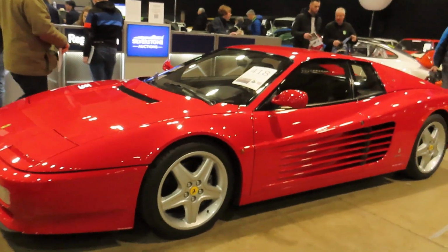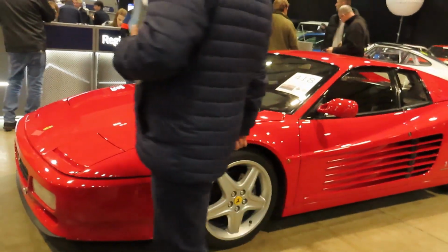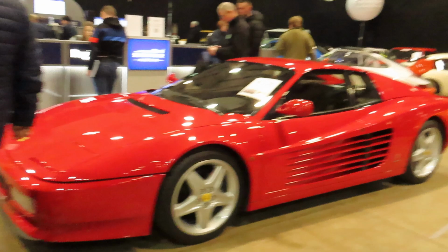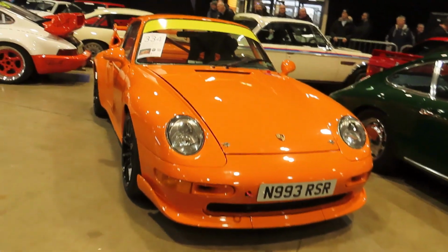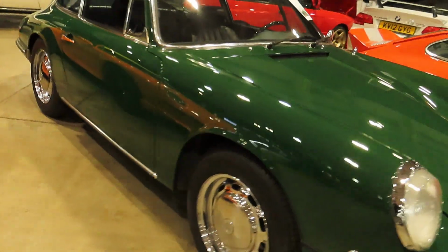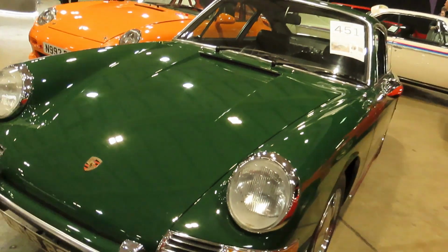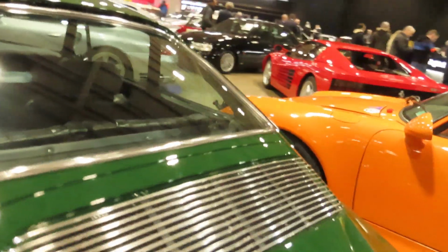What is this? We've got a Ferrari 512 TR, the Testarossa, for 150 to 200 grand. We've got a GT2 Porsche here. Nice old 911, that's a 993 recreation. And this is another really early one, a 911, 120 to 140 grand, wow. But this is a really early one. This sort of thing really appeals to collectors.